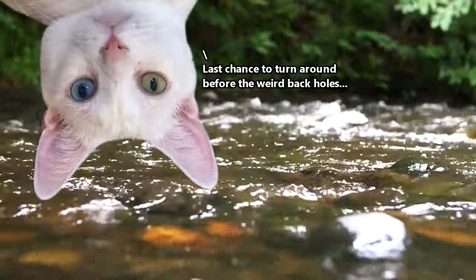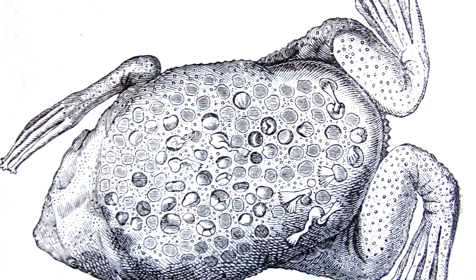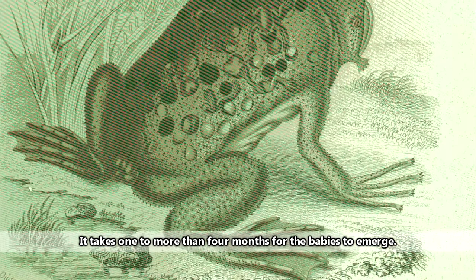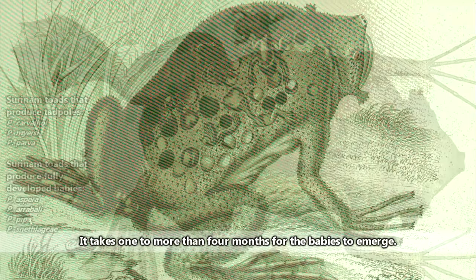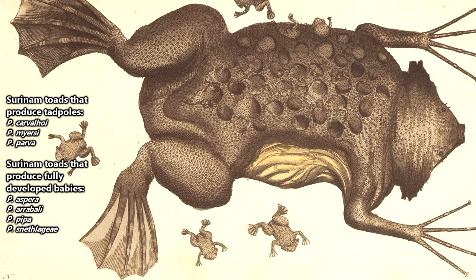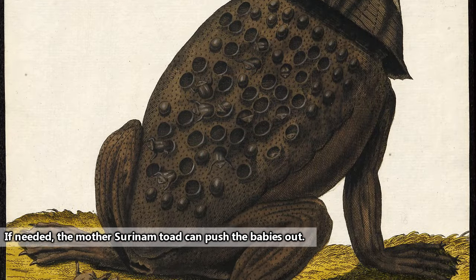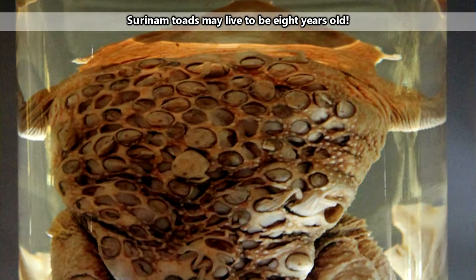Now, this is where things get really fascinating, but also kind of skin crawly. The female's skin will grow over the eggs and develop a honeycomb-like structure around them, eventually encasing them in individual skin sacs. After some time, it can depend on the species, the babies have developed enough to emerge from their mother's back. In some species, tadpoles will pop out, and in other species, fully formed, tiny toads will break free. This all occurs right around the time the female Surinam is getting ready to shed. So once all the babies have broken free, or have been pushed out, she'll shed her skin and get ready to start the process all over again.